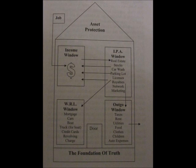Now look at what we have here. Okay, got the job or whatever they're bringing in the money, right? The income doesn't go to the wealth reducing liability window or the outgo window. The income goes to the income producing asset window. And then notice what happens here. In the income producing assets, you've got real estate, stocks, car wash, parking lot, licenses, royalties, network marketing, whatever. Notice what's happening here. The money there then goes back to the income window. Think about it. If you're bringing in an income at all and you're putting that into the income producing assets, that goes back to the income window.